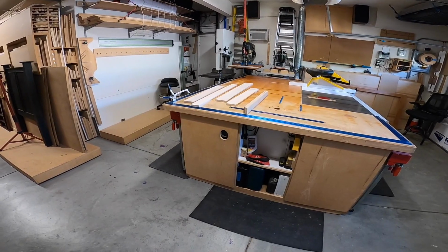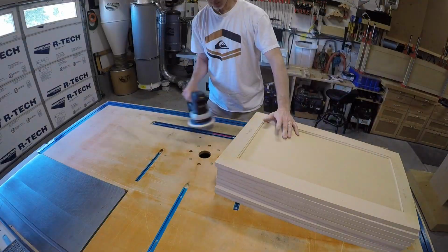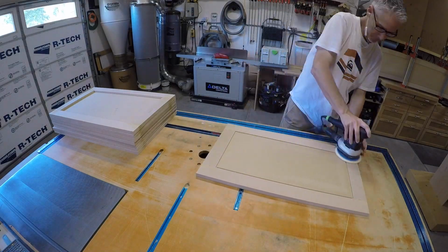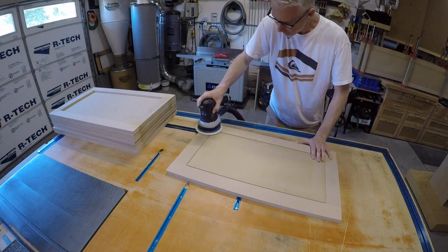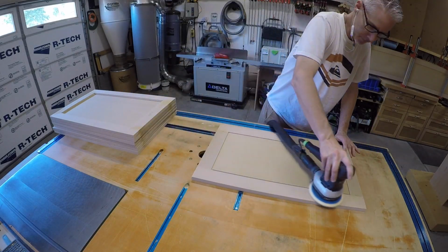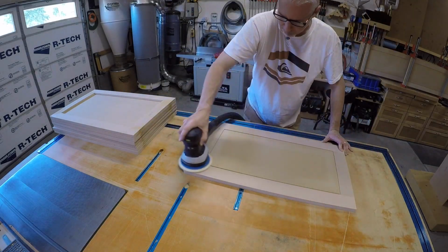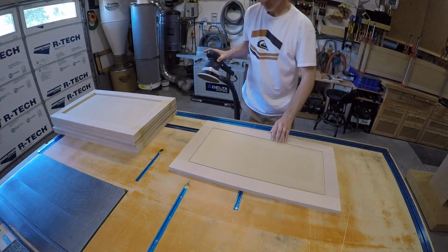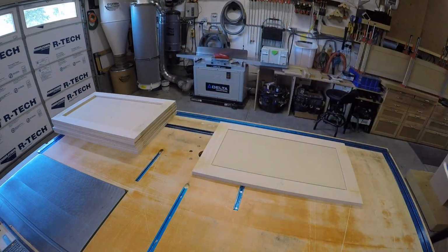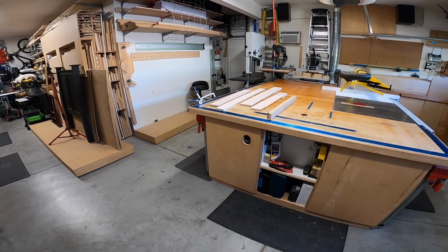Now, after you're done sanding the shelves, those doors have to be sanded on the top and bottom, right? So now's a good time to go ahead and sand those, because you just sanded your shelves. You might as well go ahead and start sanding your doors after they've dried. So all this stuff is being done very quickly and efficiently. Once your doors are done being sanded, now you have to put them on the cabinet.